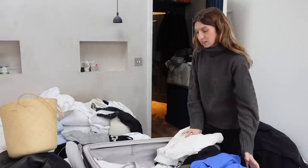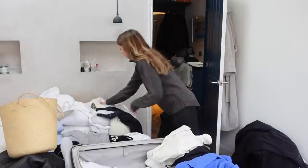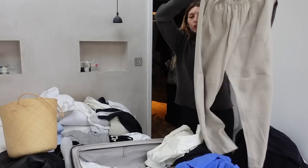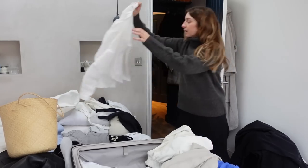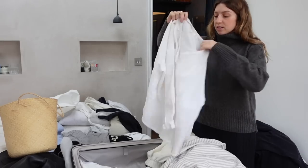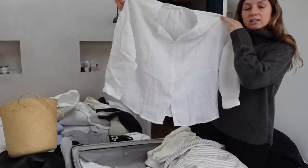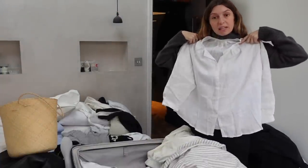What other good basics can I show you? Ooh, suitcase, I just fell off the bed. I've got these beige linen trousers from a brand called Datura. I mean, they speak for themselves really, don't they? And then this is kind of like a white version. You know that skull shirt that I just showed you? It's kind of like a white version of it. I got this last summer and pretty much wore this every day when I went on holidays because it's so easy to just throw on over a bikini.